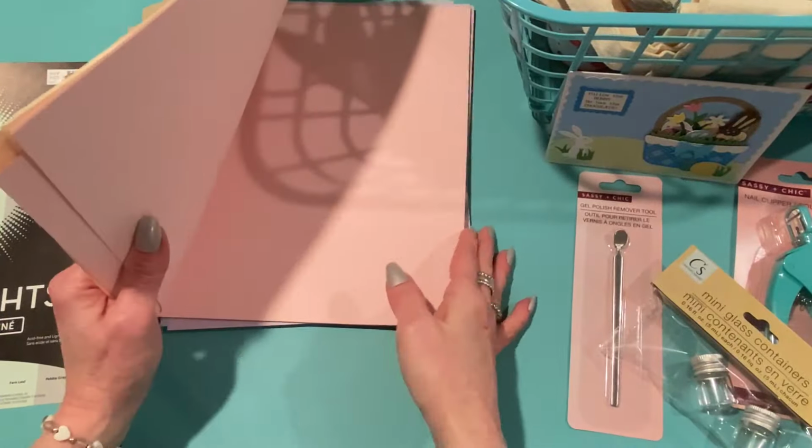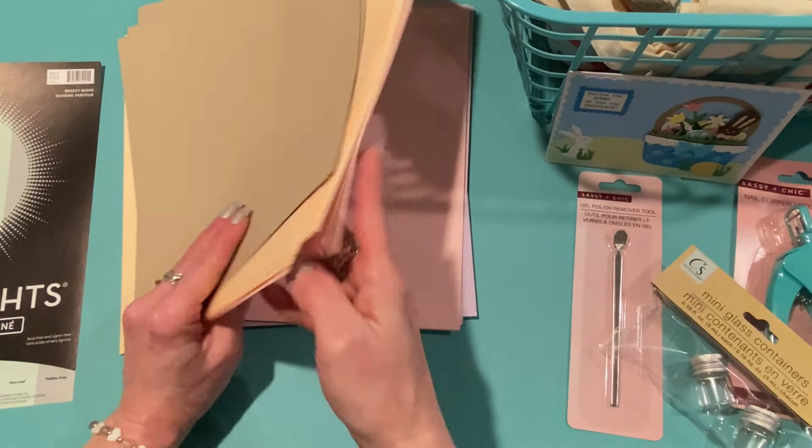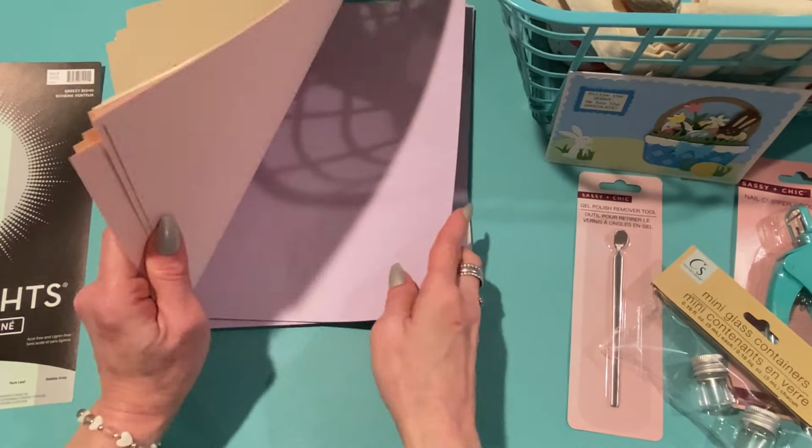It's not textured, but it's a nice weight. And you can print on these too, which is really nice. And then the next one is Lavender Love. Very pretty lavender. And then we have Blue Sky. Just a nice soft blue. And then the next one is Fern Leaf.